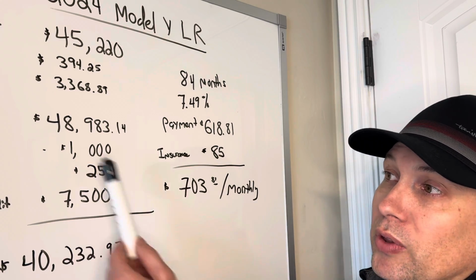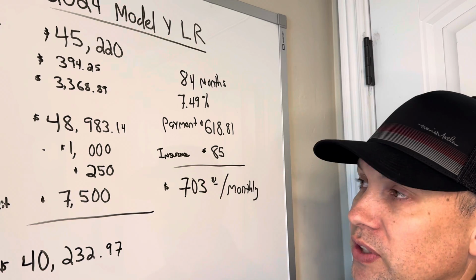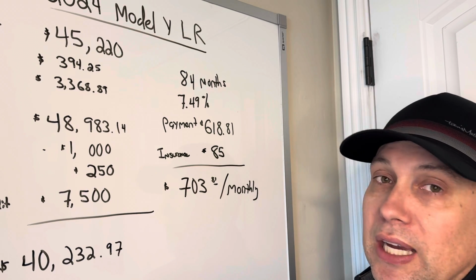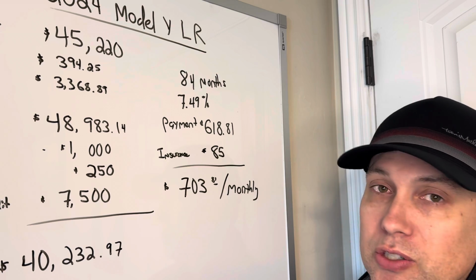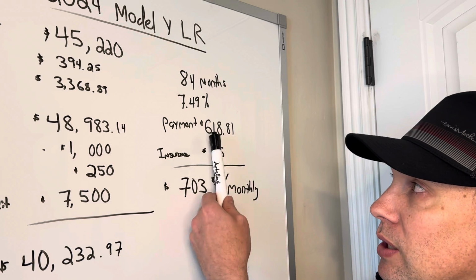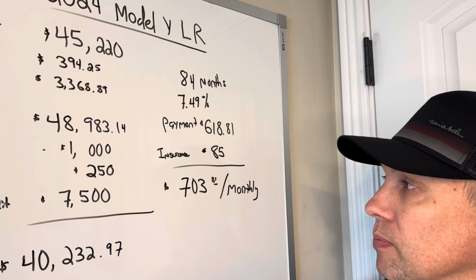That's only coming out with $1,000 down payment on this. Well, I guess it'd be $1,250 is what I came out of pocket, and then I'll pay this on a monthly basis. So that's pretty reasonably priced, I think, for the car that you're getting. Interest rates do have a factor on this. If interest rates were 3%, this would be a lower figure for sure. But that's the environment that we're living in right now.